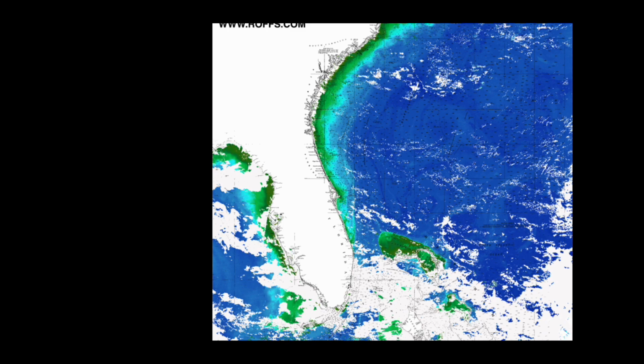Quickly again looking down at the Bahamas, again we can see kind of this blue to deeper blue edge we were talking about before, and then we can see how this water kind of starts to rotate up and out off of northern Abaco.